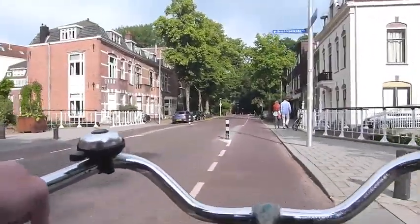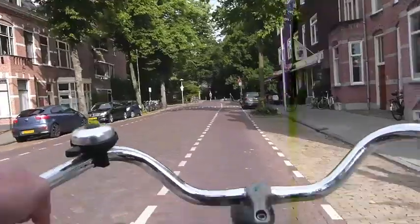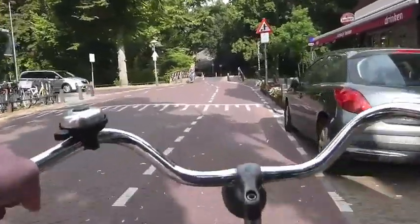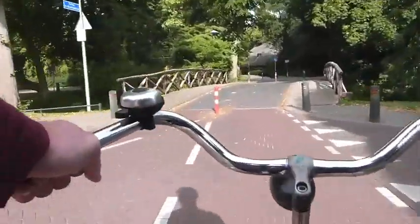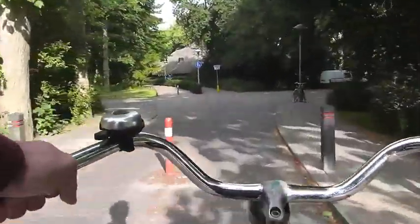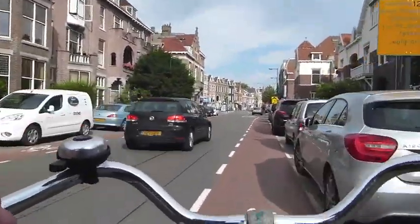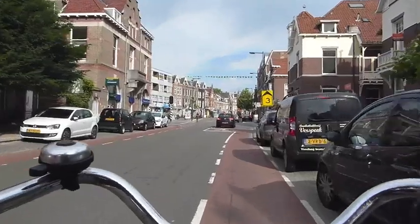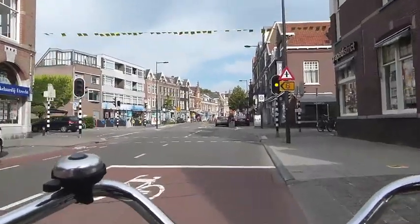Some of them are just painted lanes like this one, but generally they're wider than they would be in the UK, and planners aren't afraid to leave less road space in the middle for vehicles, so that often two vehicles coming in opposite directions have to negotiate their way past each other rather than passing easily. And that tends to reduce the speed that they travel at. You can see that black VW would have had to slow down if there was something coming in the opposite direction.